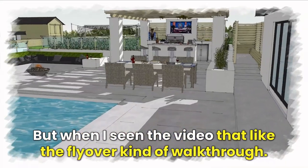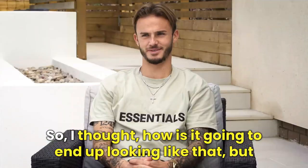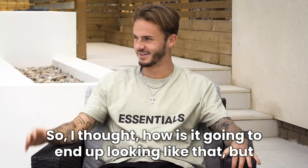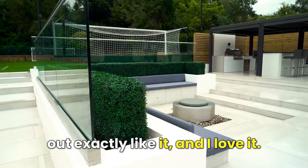It leaves me a very happy man. But when I saw the video, the flyover walkthrough, I just thought, how is it going to end up looking like that? But credit to everyone who worked on the job, because it's turned out exactly like it, and I love it.